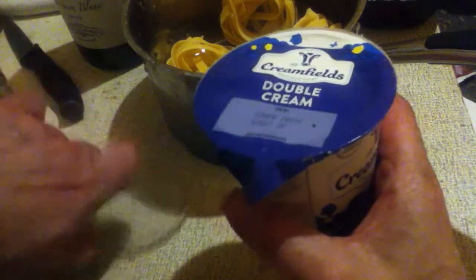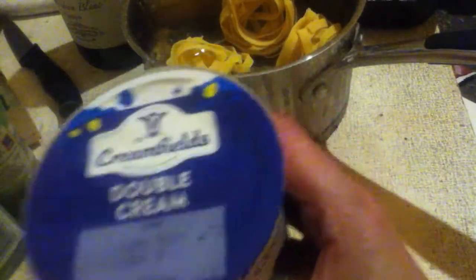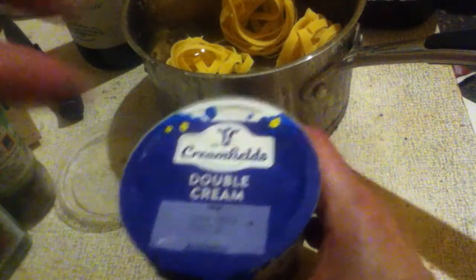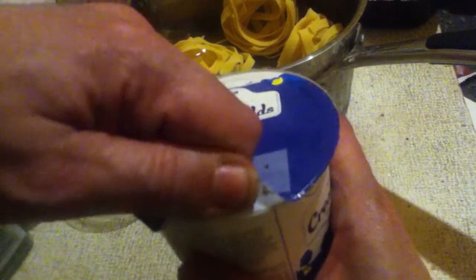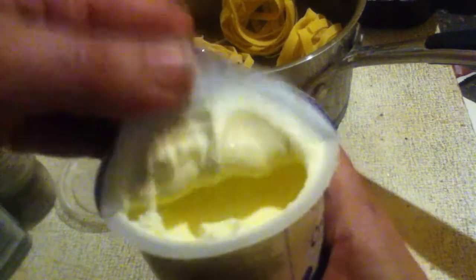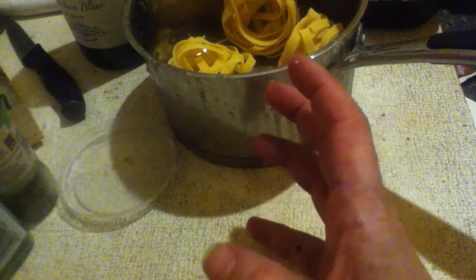This came with some cream I had in the past, and they stopped using them, so I kept one, and I used that to put on top. This is dated the 2nd of April. So, I'm just going to open this up ready. And there you can see the cream on the inside. I'm going to put that aside.